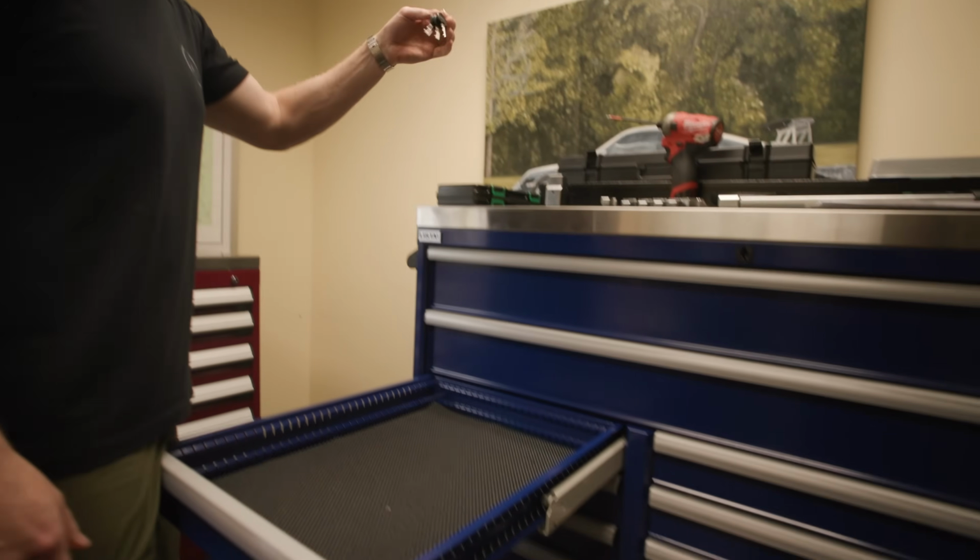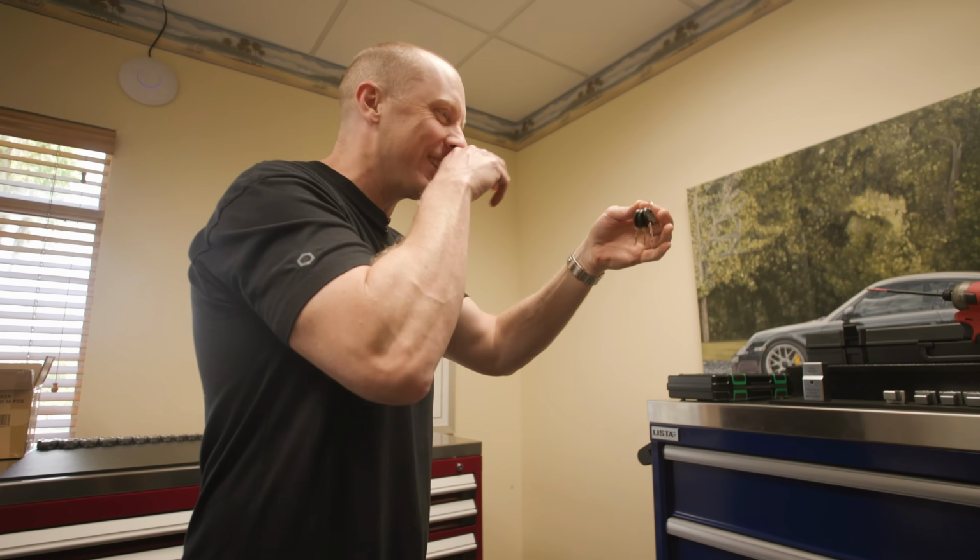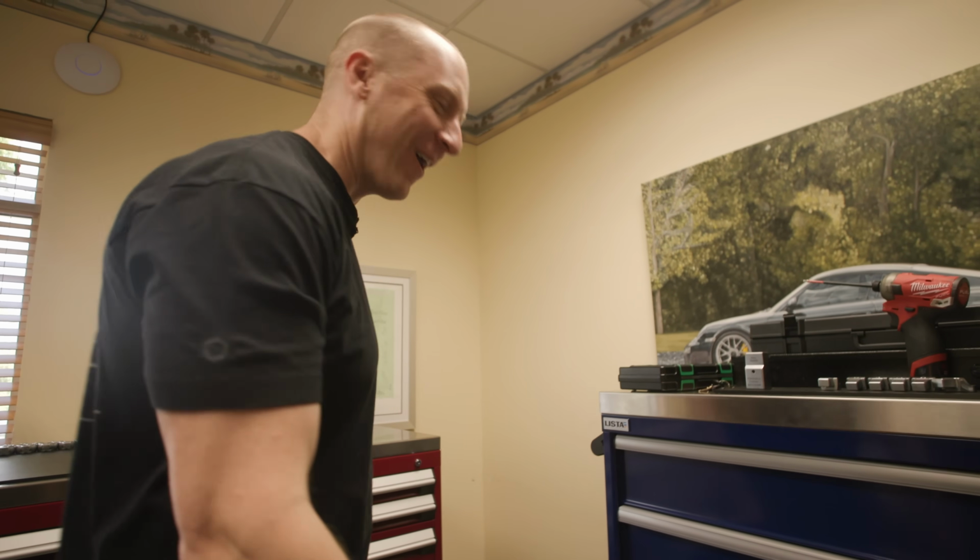Oh, there's the keys to the storage unit that I was looking for. Dang it. We ended up drilling out the lock.